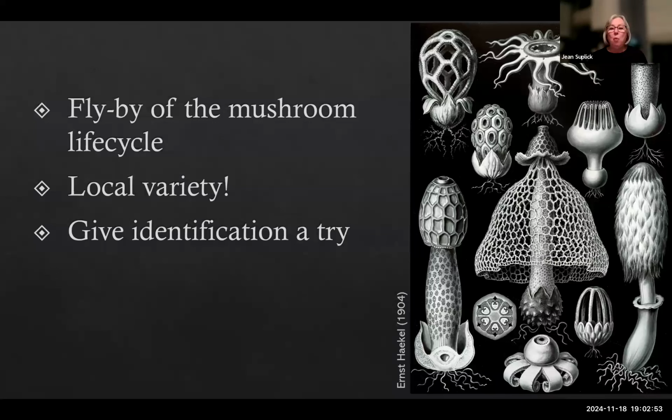The way I've structured this presentation is into three sections, and I'll pause after each section so we can take a question or two. Basically, I'm going to walk through the life cycle of mushrooms just to refresh everybody. I'm sure many of you learned this at one stage or another in your lives, but we'll go through it one more time. And then I want to show you a handful of interesting fungi that you can find right here in North Central Texas.